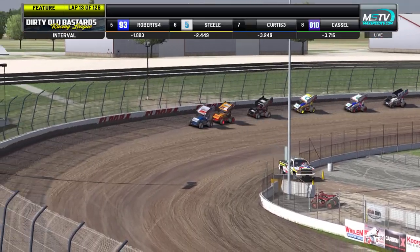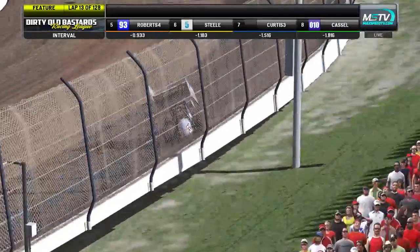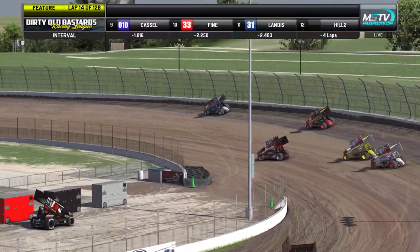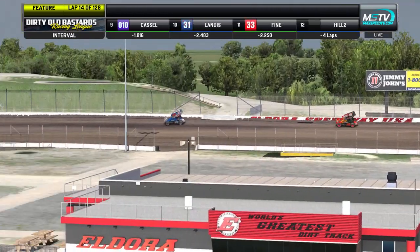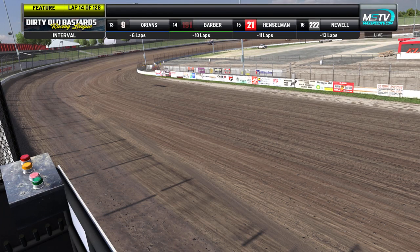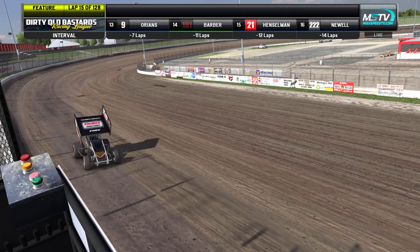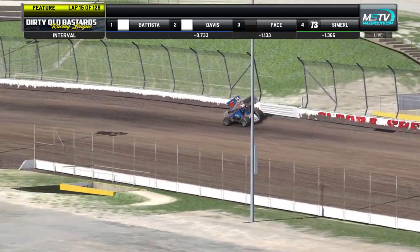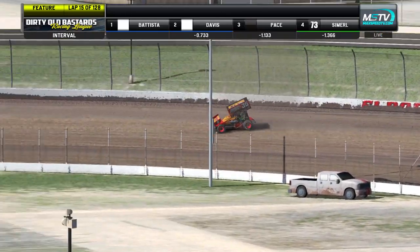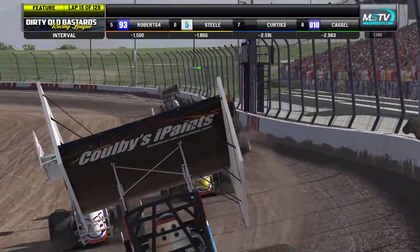There goes the pace truck. John Batista, green flag, waiting for his chance to get on it, and there he goes. Here you see a great shot of the field coming across the stripe. Batista out front for now. Can Nathan Davis find a way around him in that 36? He's got to catch up to him first.